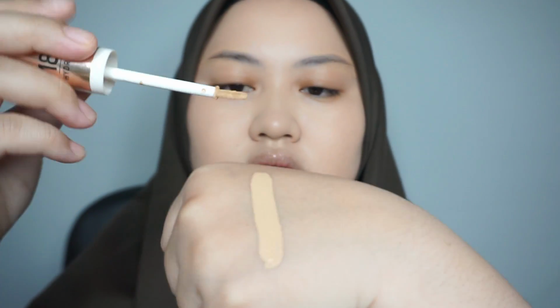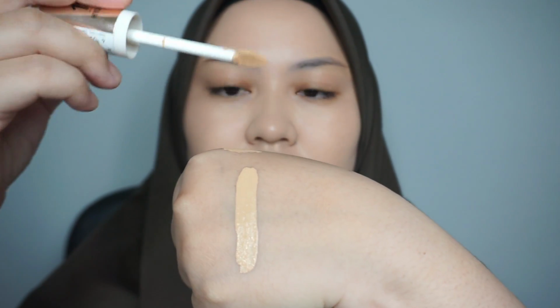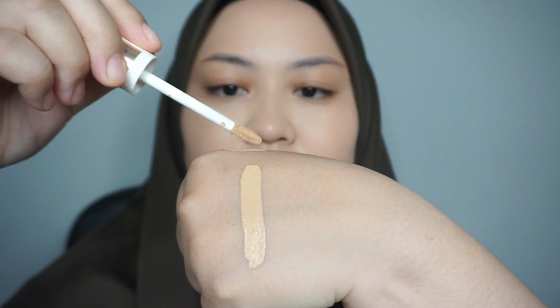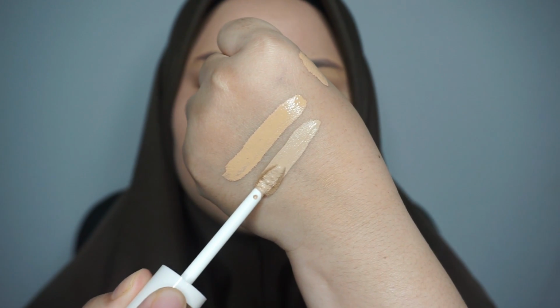Macam mana mau tunjuk? Okay, tunjuk di sini. Kita boleh bengkok-bengkokkan dia. And it picks up a lot of product, so you don't have to dip in too many times to the tube. This one is Cool Cashmere.